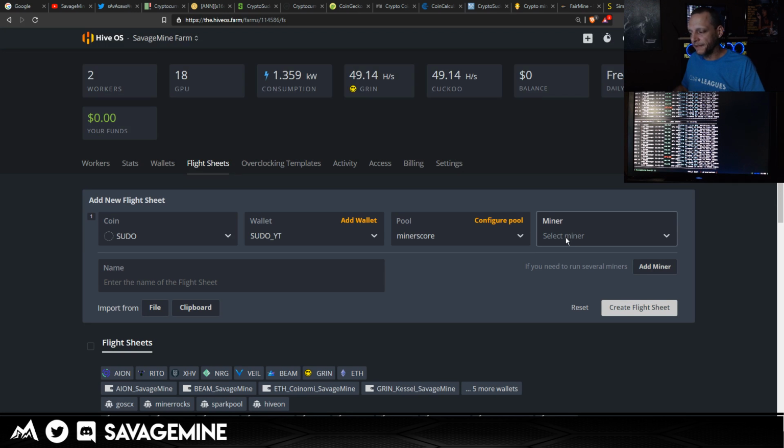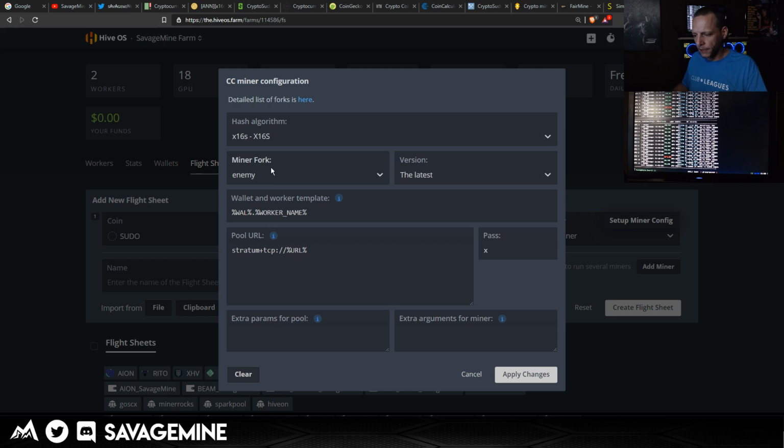Looks like you'll have to use a custom miner for AMD, but we're using NVIDIA, so that's fine. So we'll use CC miner, and then you'll see in here how it goes ahead and fills in a lot of the information, and that's because you're using the port that's already in HiveOS. And they're using Enemy, which is a good fork.